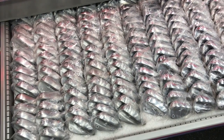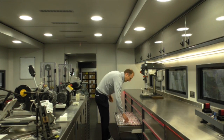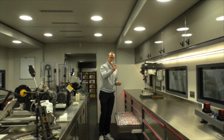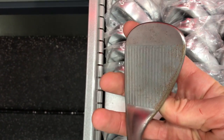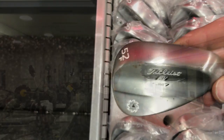Now, there are two different types of wedge finish in this particular drawer. There is the classic chrome SM7, and that takes up about 50% of the space in here. And then the other 50% is taken up by a raw finish. Now, the raw finish, basically, it hasn't had that same chrome plating, so it will rust. This one is about a week old. The guys were saying to me, it's been in this drawer for about a week, and you can start to see a little bit of rusting there on the head.